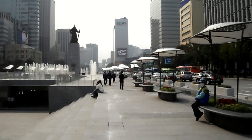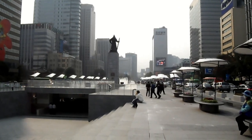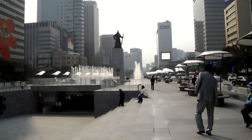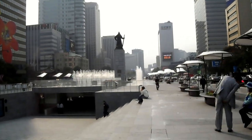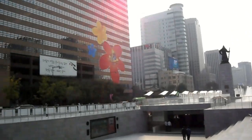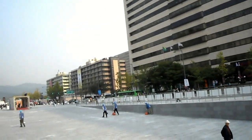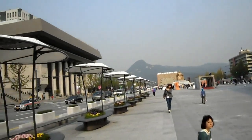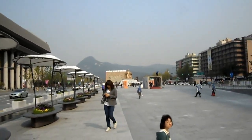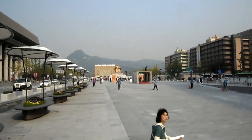Now you are at Gwanghwamun Plaza, the great Admiral Yi Sun-sin started over there, and the water fountains blast up, and many office buildings and Sejong Music Hall over there, and you see far from here the Great King Sejong statue.